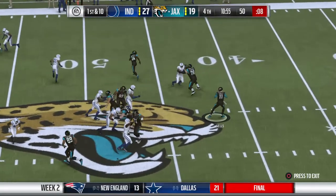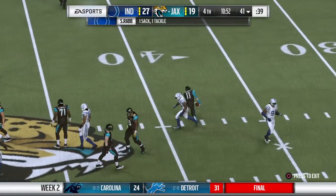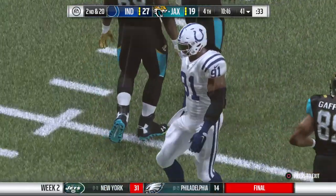From the midfield stripe, they'll look to throw. And no escaping this time as he'll go down. They got him for a sack. It'll be a loss of 10. And it'll bring up second.